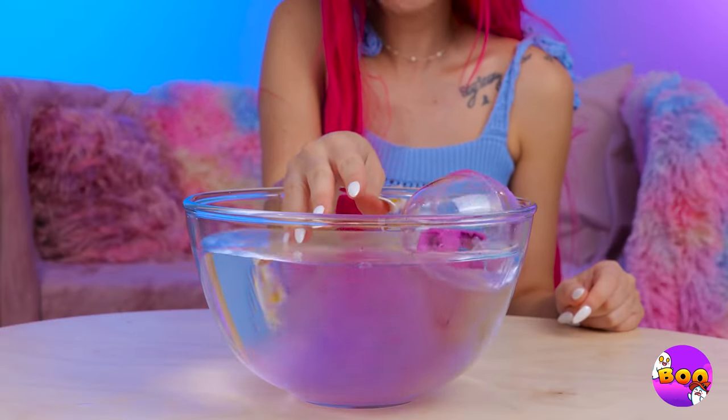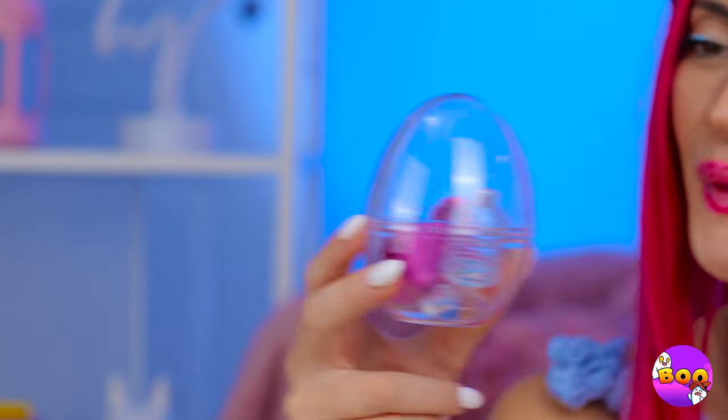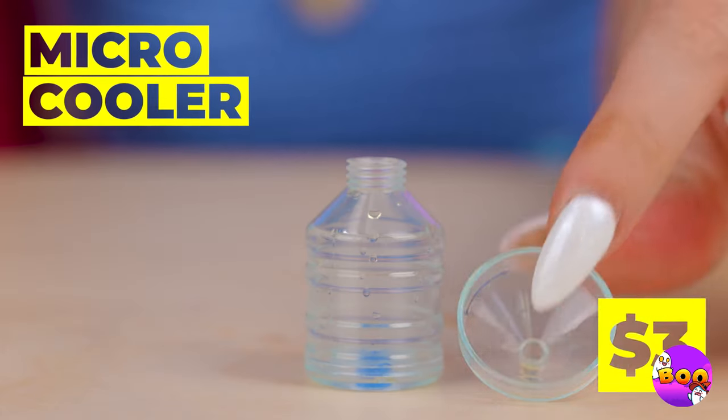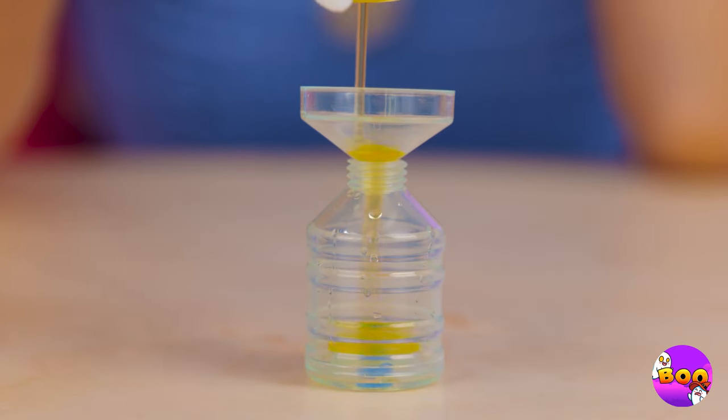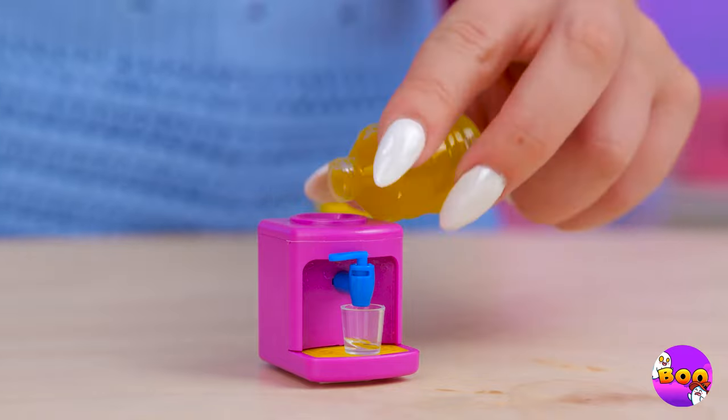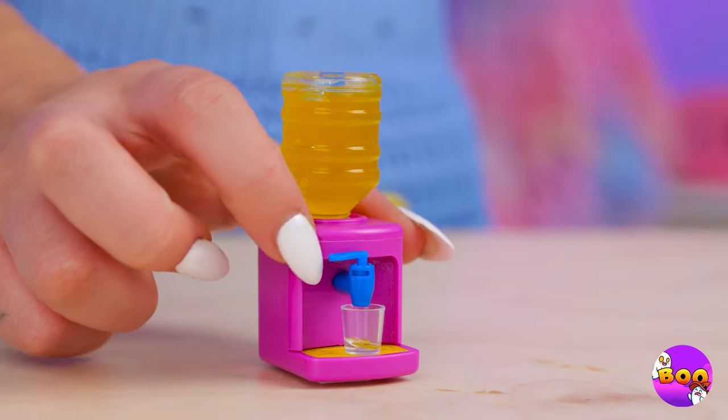Wow, look at all that cotton candy! Just add water, and you win a prize! It's a micro-cooler! Fill up the tank. Put it all together and pour yourself a drink.